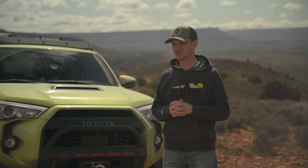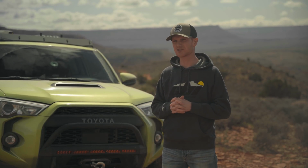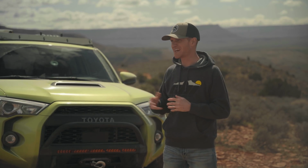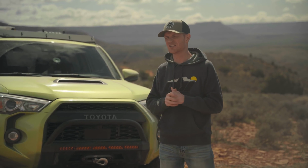That was a worry that I had the entire weekend, just watching the rocks and making sure I wasn't going over rocks that were going to puncture the tires. So I think an upgrade in tires is definitely necessary on these vehicles.